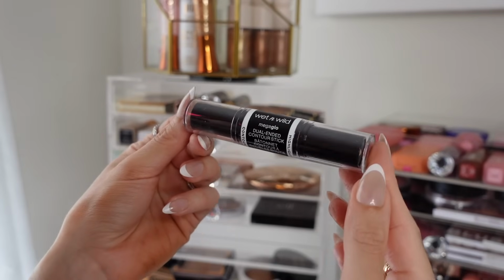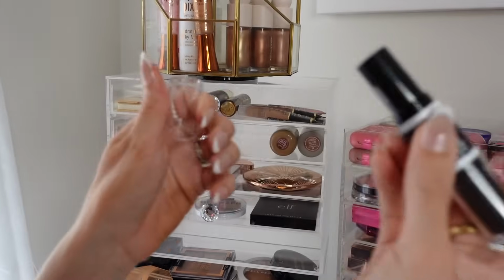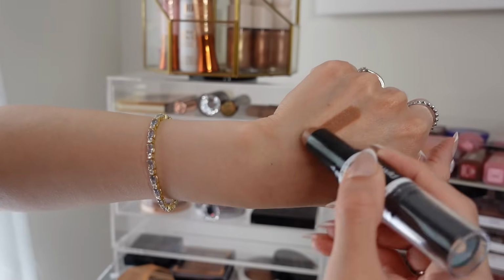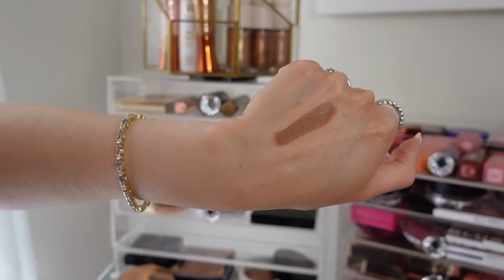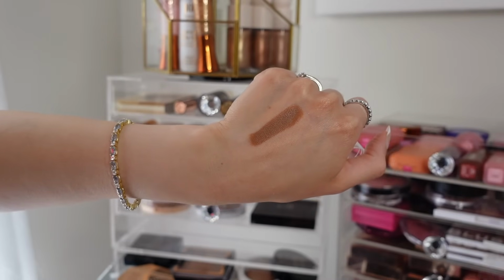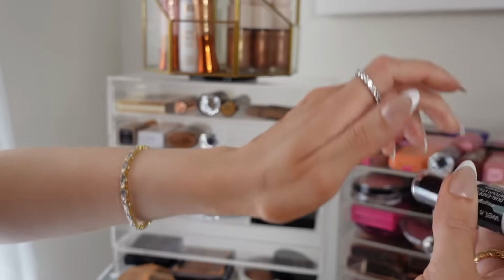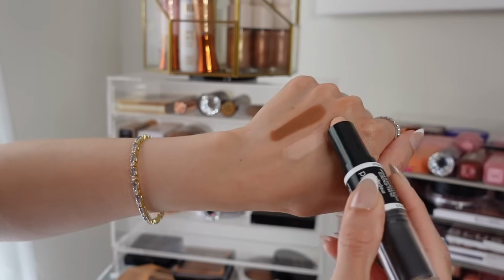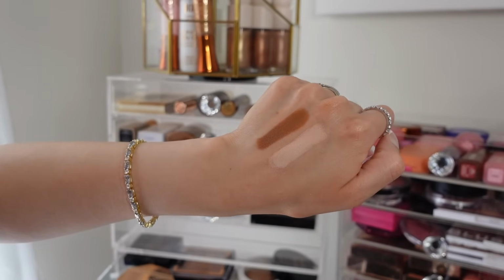I'm gonna get rid of the Wet n Wild Dual Ended Contour Stick because I do feel like there are better contours at the drugstore. For a contour, this is also very warm. It's orangey, honestly, on my skin, and I just don't like the way the color looks. So getting rid of this. The other side is a highlight, which is also okay, but I think that there's better options, and I'm going to show you a better option right now.